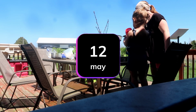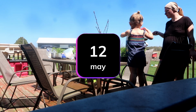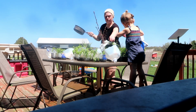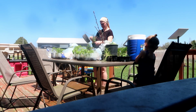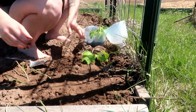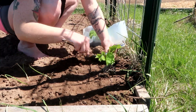At this point, all of those starts that we started back in March are working on hardening off. They are going back and forth between inside during the nights when it is still freezing, but during the day when it's warm, they are outside and getting acclimated to being outside so that in the next coming days, they can find their way into the ground, weather permitting.